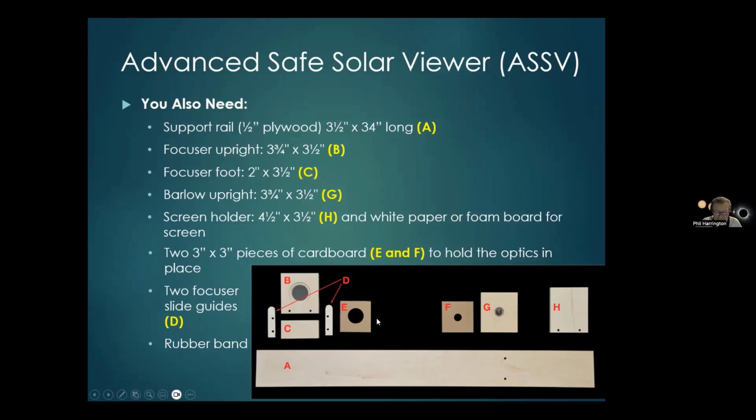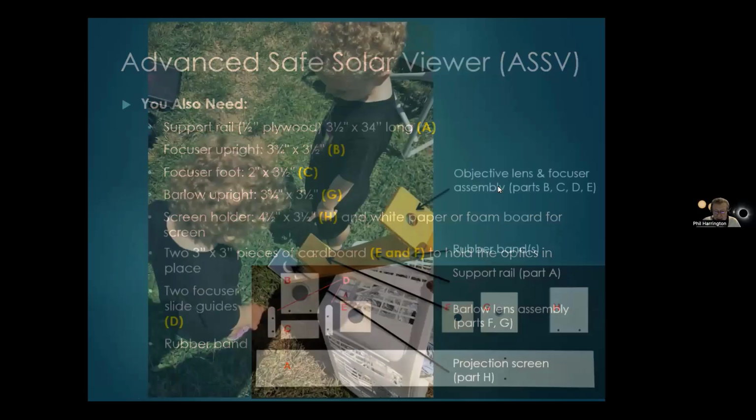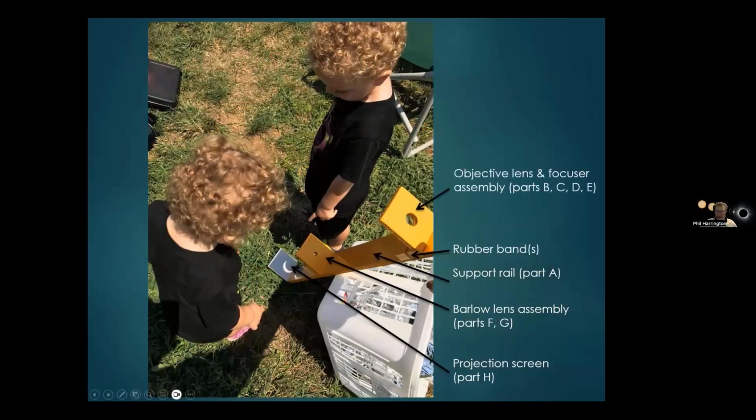The Barlow upright is G over here. H is the projection screen. The guides are D, as I mentioned, that all comes together. E and F are a piece of cardboard actually to hold the lenses in place. And it worked together very well. That's how it all comes together. I include this photo, by the way, in the resource guide, and it tells you what pieces go together where. And you see, to hold it up to aim it at the sun, what we used was a laundry hamper from the hotel room. And again, it worked very, very well.